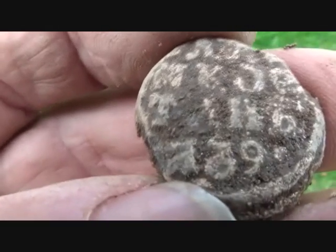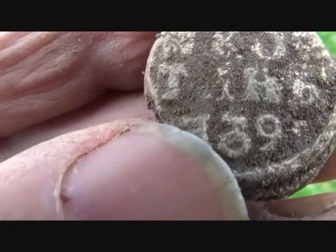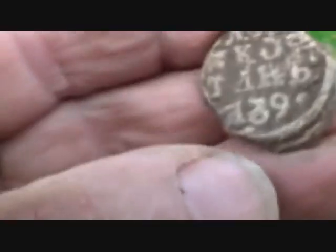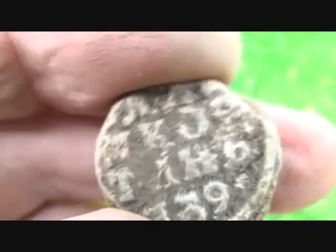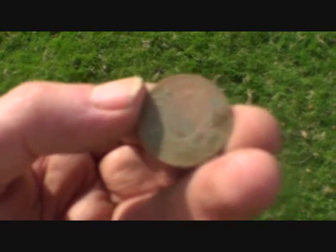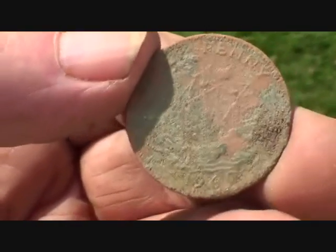High costing at... is that 39? Yes, it is, isn't it? 39, or is it 89? They are terrible. You know, identifying these is terrible. It's a 3, I think. 39. I'll know when I get back to the database. 1965 halfpenny. I apologise if it's going fuzzy. The camera's on the blink.